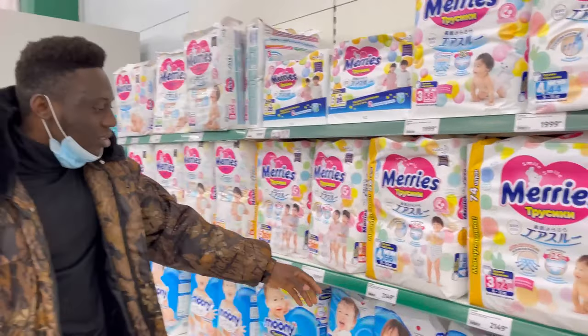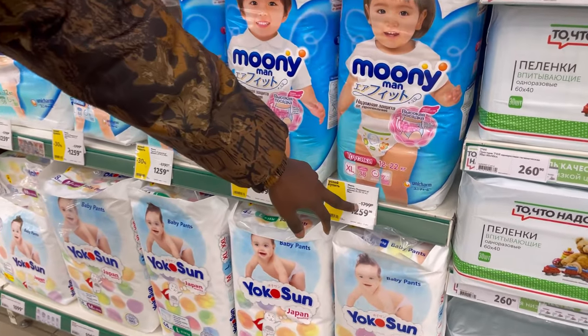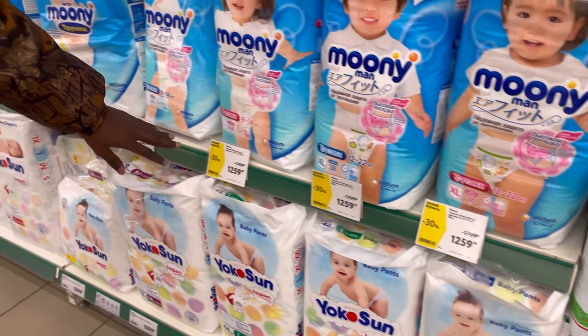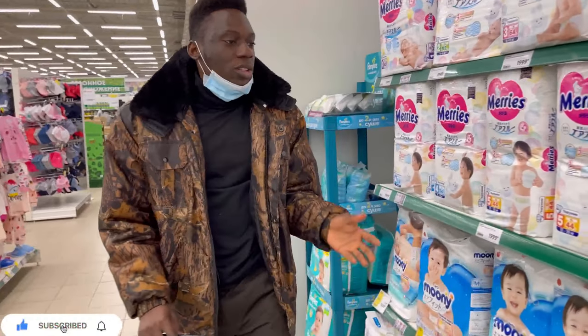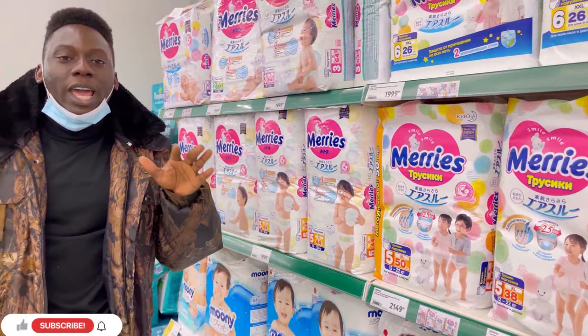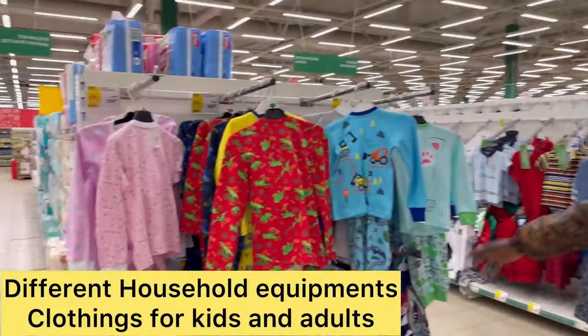and most of these things are on discount card, like on discounts. You can see they are all on discount. Most things here are on discount. That is why this supermarket is quite good and people like coming here. You can also get your children's clothes.